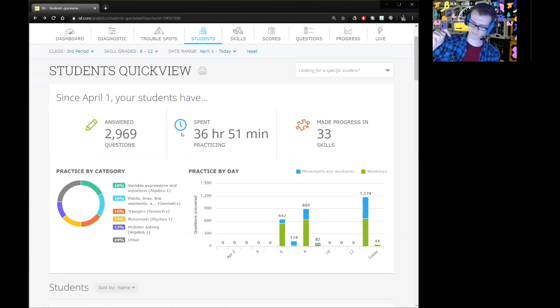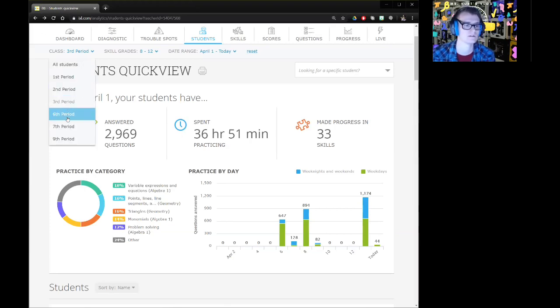We have Lindsay, Ben, Leah, Sydney, Evelyn, Caitlin, Alex, Eric, and Kayla getting up to 100% within the last week on IXL skills there. So that is awesome. We'll go to sixth period.